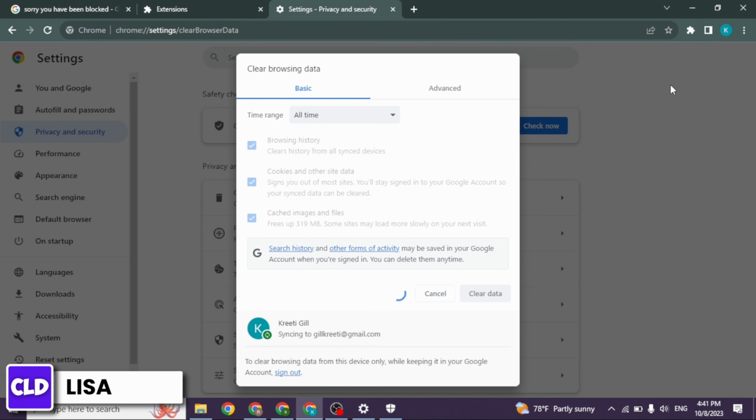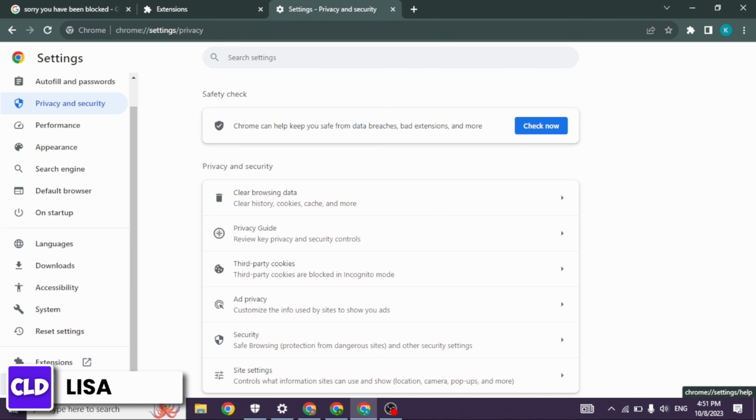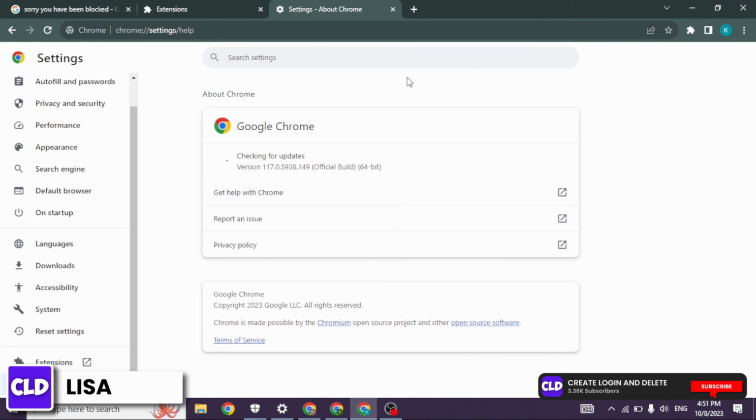Now heading towards the very last solution, what you have to do is head back. Scroll down, you will see different options at the left corner. Click on the option of About Chrome. From this page, you can check your browser version. Make sure you are using the latest version. If not, then you can update it. By applying all these solutions, your problem is definitely gonna be fixed.